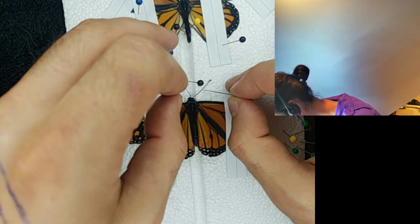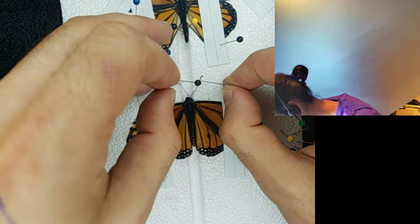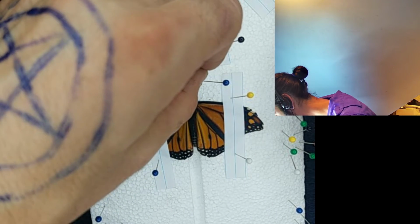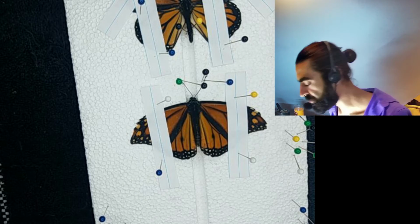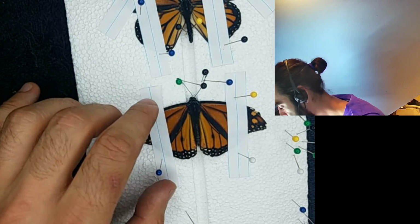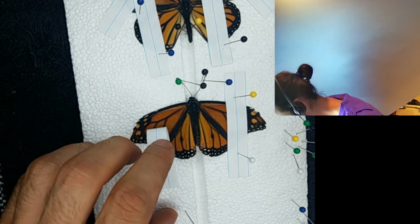And that's something that you'll learn when you work with stuff like this: you can pin one way and then the next time you'll have to do something different. But follow the central line, like top left, top right, or in the other order, and then the bottom left, bottom right.